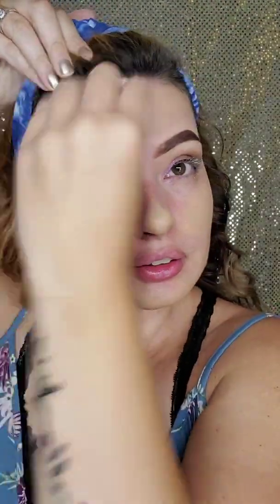Okay. Putting on the Baby Skin foundation. I swear it smells just like a baby. And it makes my skin look like a baby. Oh my god. There must be babies in it. Just kidding.